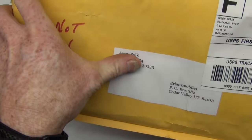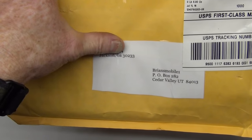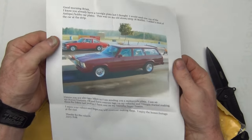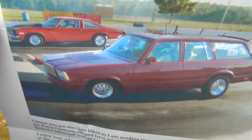Pretty impressive. This one comes from Jerry Polk. Jerry's from Jackson, Georgia. Look at the louvers on that hood. Got all kinds of venting.